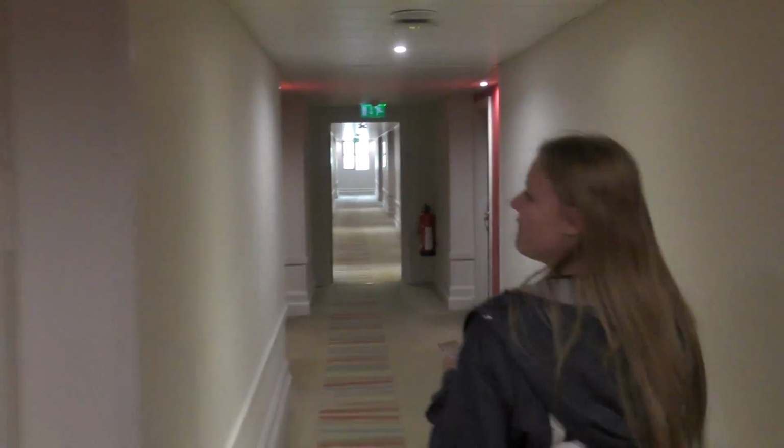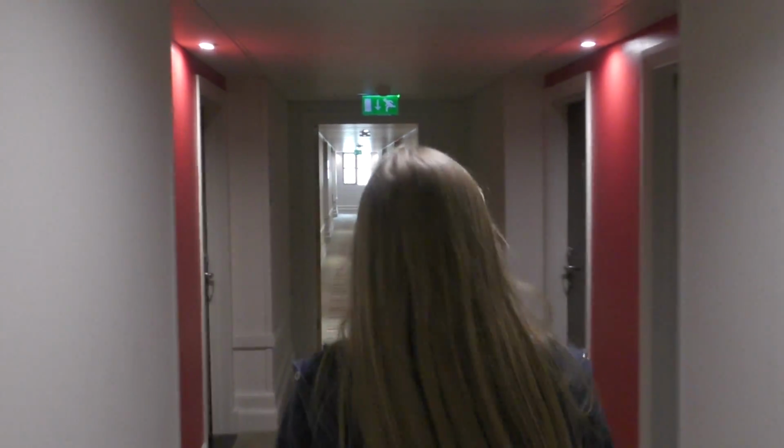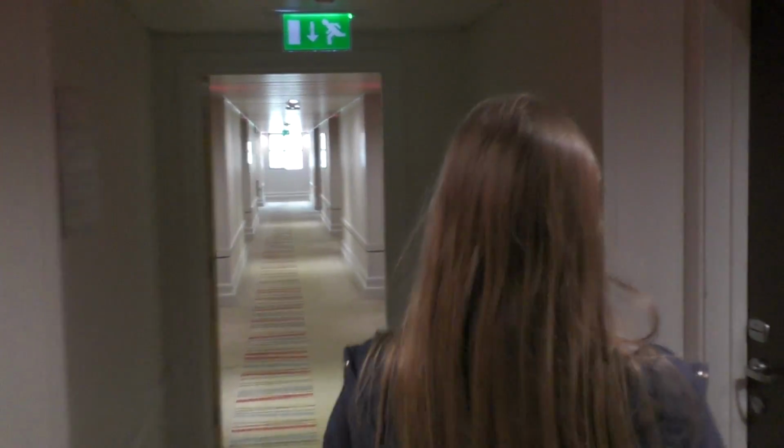Here we are, level number three. Woo! The executive room. Let's see what we've got. Bargain, this was. Here we go, guys. 219. And we've got a dwarf! There we go. Nice, aren't they? Nice hotel rooms.